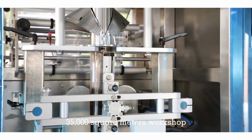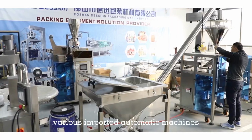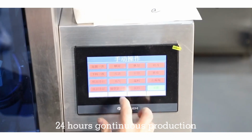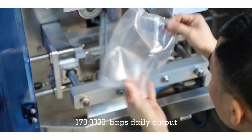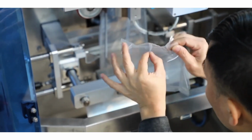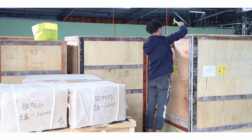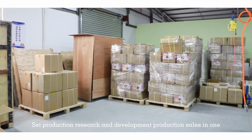35,000 square meter workshop. Various imported automatic machines, continuous production. Bags daily output. Custom packing machines for you. We integrate production, research and development, production, and sales in one.